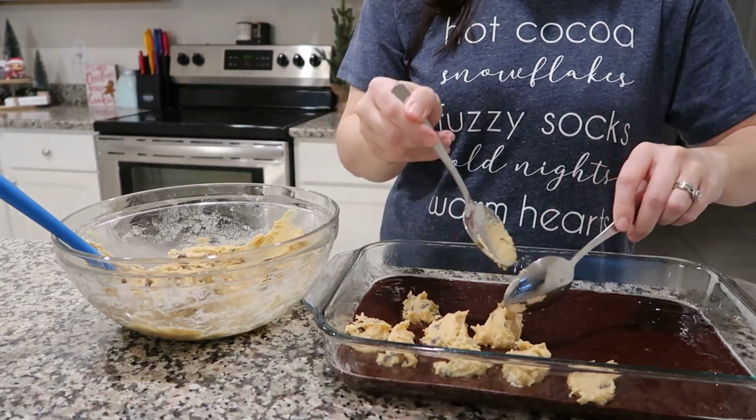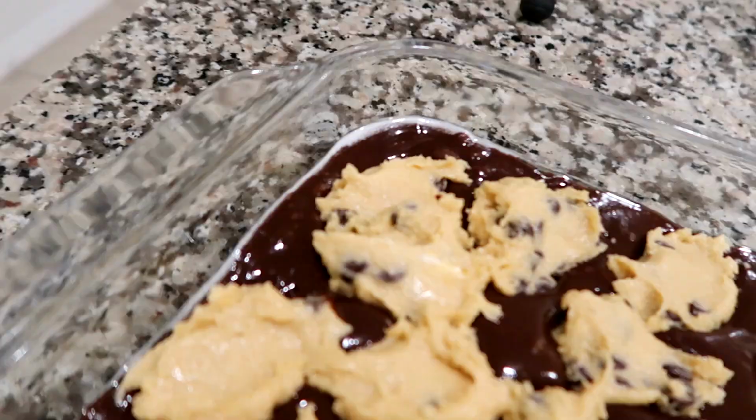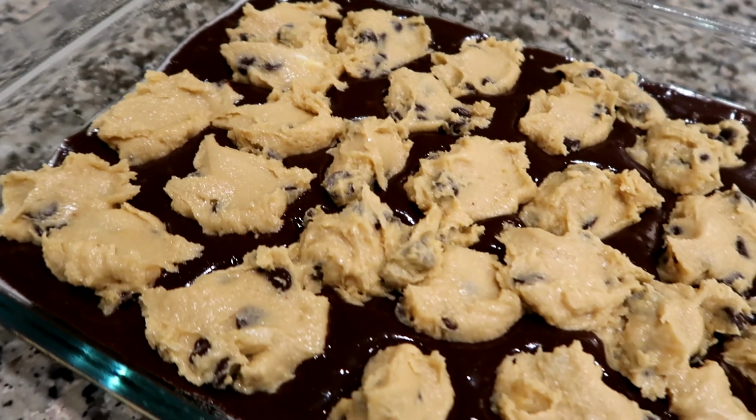Once you do that, you're going to bake this at 350. It's going to take about 40 minutes, but just watch it and use a toothpick. When it comes out clean, it's done.